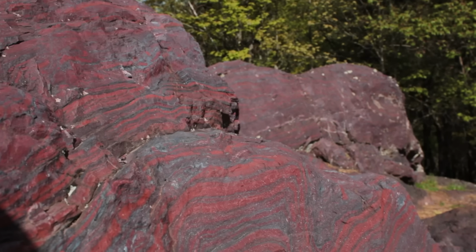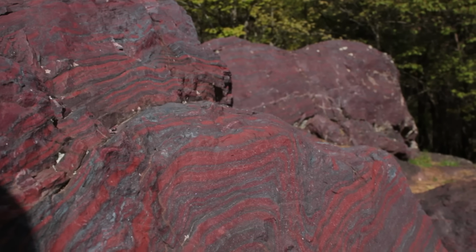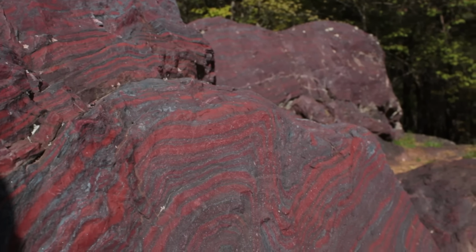This rock is the backbone of the global iron industry. It's called Banded Iron Formation, and it's responsible for most of the iron we're mining today. But here's what I think is more interesting.